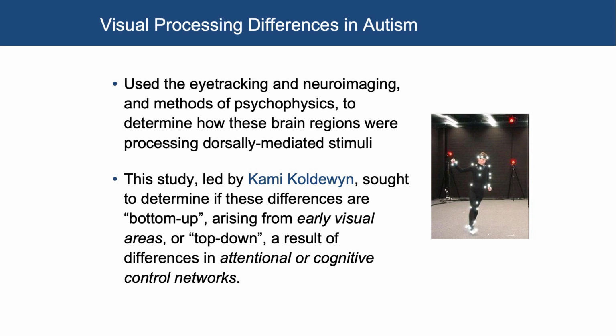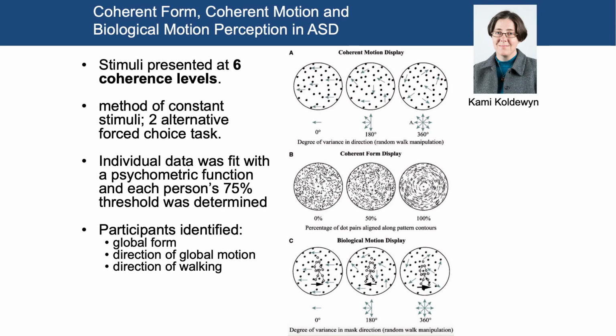So we took that tool out of the toolbox and put children who were autistic in the scanner and showed them these kinds of stimuli. And there's a picture of Cami, present day. And these were stimuli presented at 6 different coherence levels. So again, getting that psychophysical function. We did coherent motion, which is you've got dots all over and you just are asking the participants, are the dots moving in that direction or that direction? And that's the task. We did coherent form.